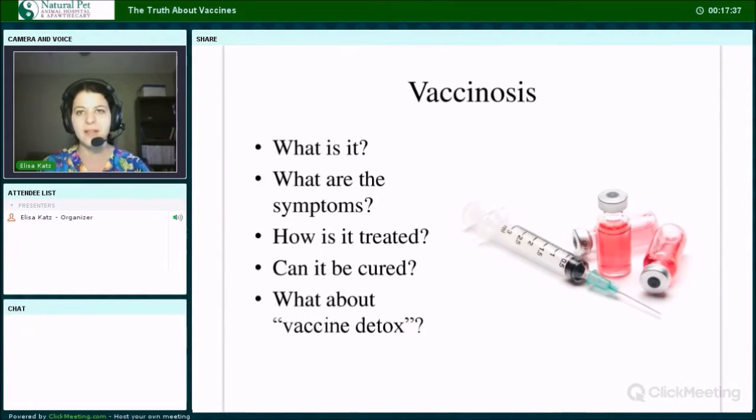So what about vaccine detox? Some of you who've been to our clinic may have experienced this with your pets. There are certain homeopathic remedies that have been used as a standard detox after vaccination. Some of my colleagues, as well as my predecessor, utilized this practice. And after taking this homeopathy course and learning from Dr. Pitcairn himself, this is not really recommended because it really doesn't do anything.